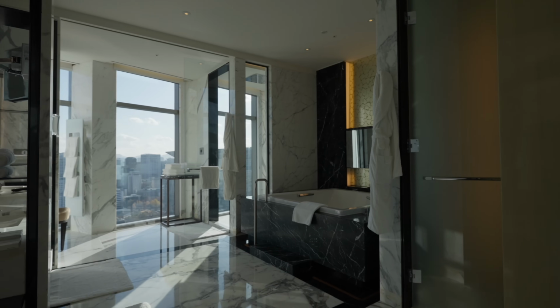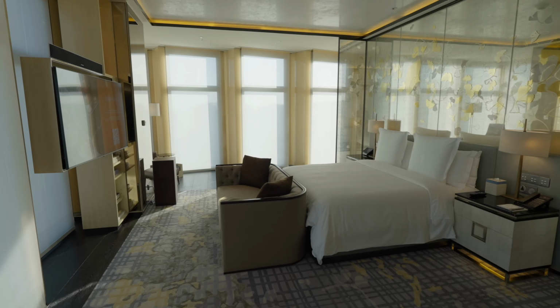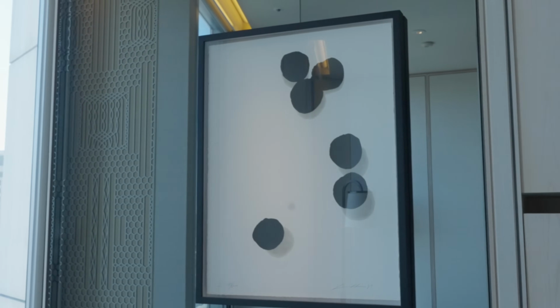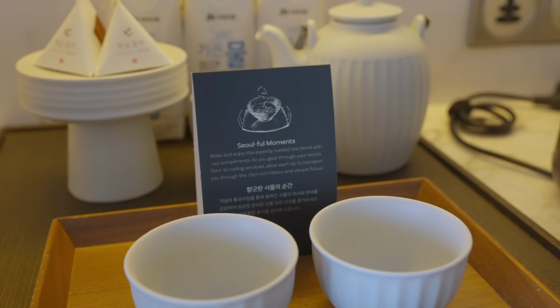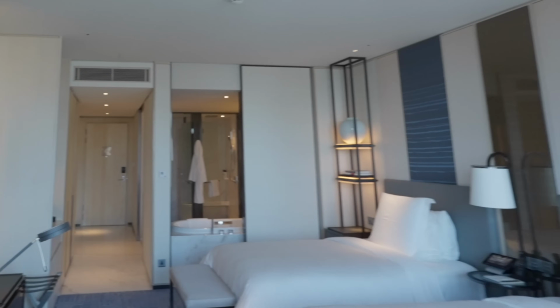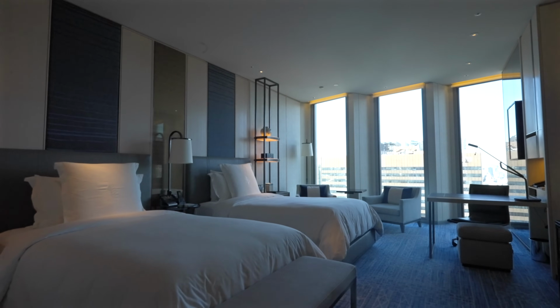So when I give the room a score, I'm considering all of the categories and some of the things that are consistent across the rooms. The Four Seasons rooms are truly stunning across the world. The design, the decor, the lighting, the modern touches, the incorporation of the traditional Korean art and Korean ceremonies like this tea set that they give you into the modern technological advances that Four Seasons is known for is really done beautifully at this hotel. That presidential suite is next level, although very expensive, and even the standard base room is very, very well done.